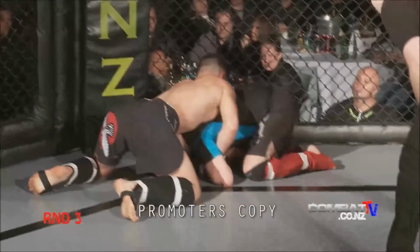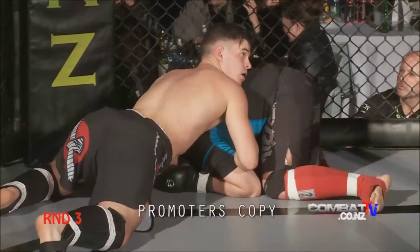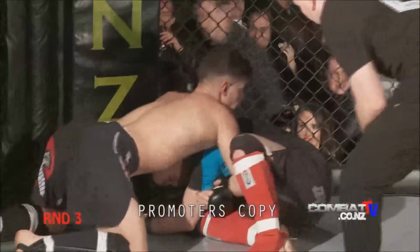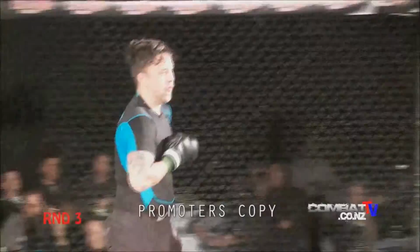Which you can see is a brilliant sprawl there from Quesada. He's wary of Jarrett's ground game, but Jarrett just needs to push him. Drive forward, try and get him up against that fence and see if he can maybe turn it. Or try and scoot himself under and see if he can hold him, which is what he's looking for. Rightfully so, the ref is going to stand him up.